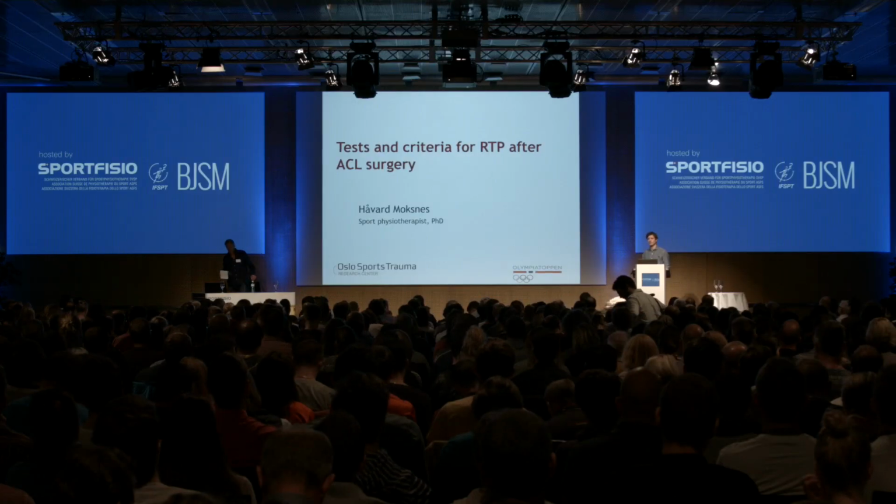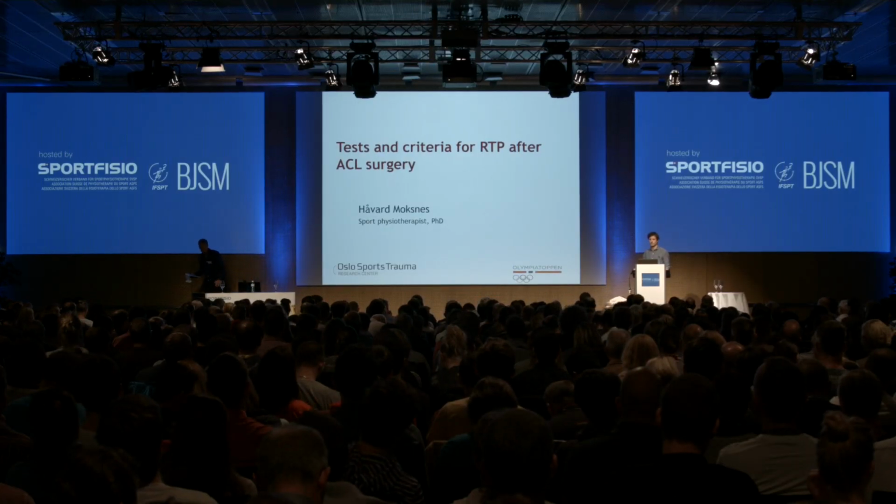I've been asked to talk about tests and criteria for return to sport after ACL surgery. I can say already that we're using the same tests and the same criteria for those who are not going through surgery, although this will focus more on the surgical part.